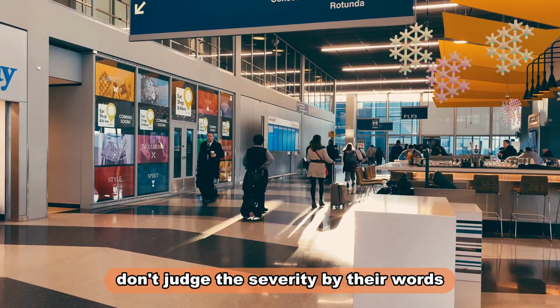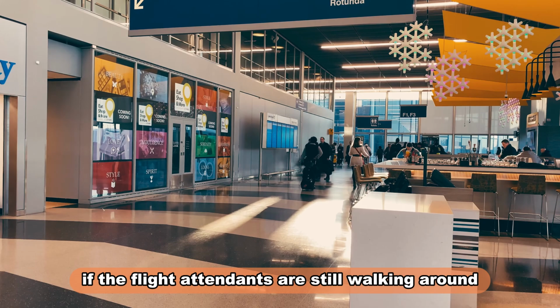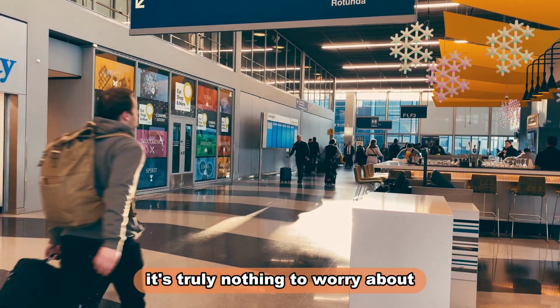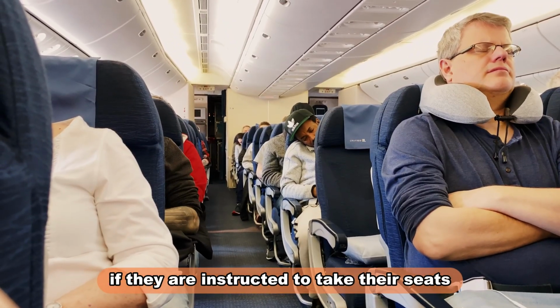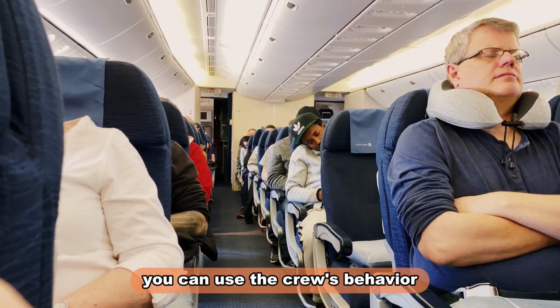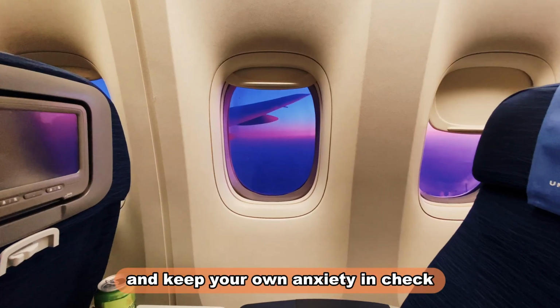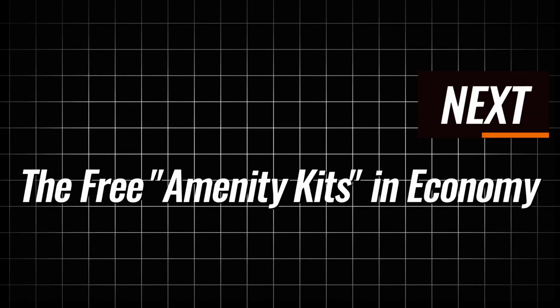The insider tip: don't judge the severity by their words, judge it by the crew's actions. If the flight attendants are still walking around, it's truly nothing to worry about. If they are instructed to take their seats, it's a sign that the turbulence is more significant. The benefit? You can use the crew's behavior as a real-time indicator of the situation's seriousness and keep your own anxiety in check.